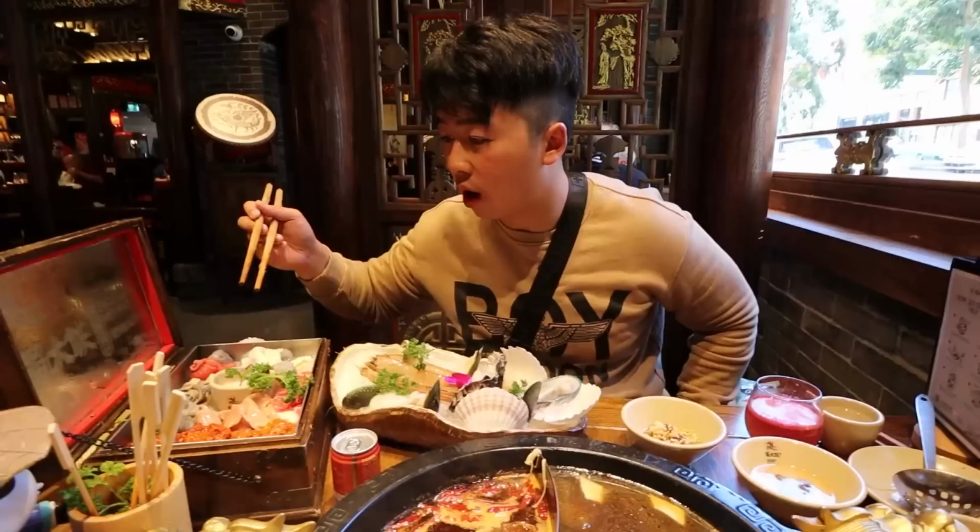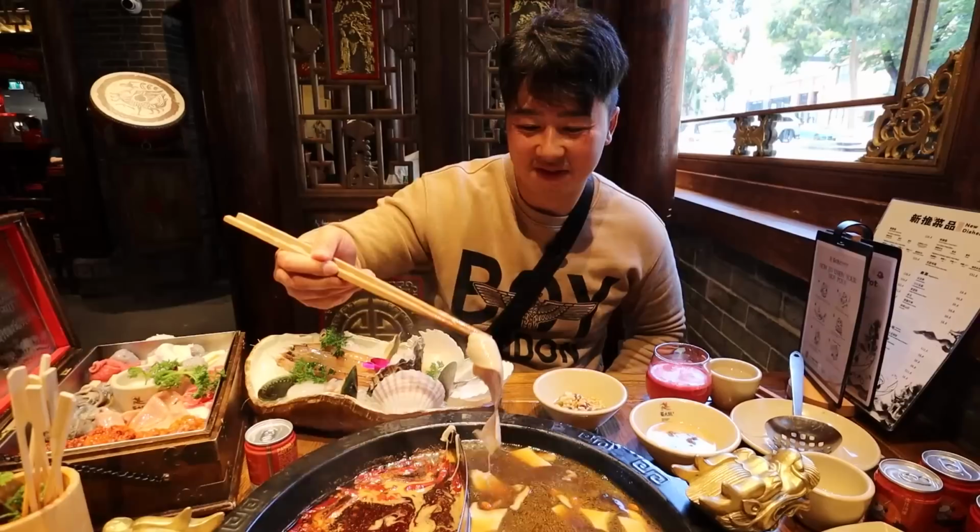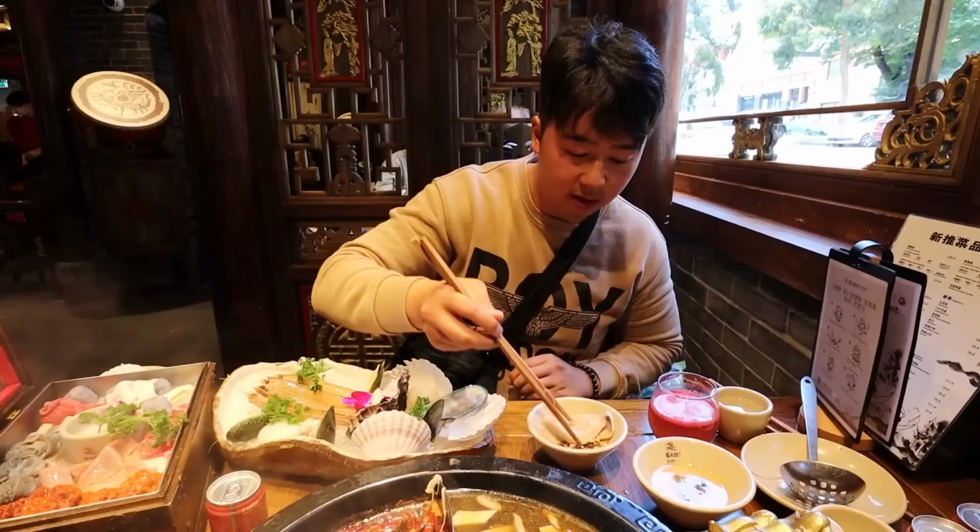Not sure what that is. Looks like some sort of liver or tongue. Liver? I don't think liver looks like that. All right. I'm gonna put this one in this mushroom sauce that I created before. Let's go.